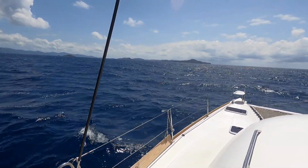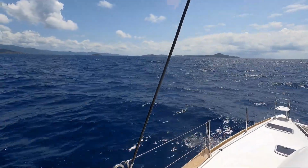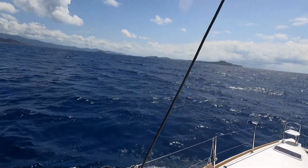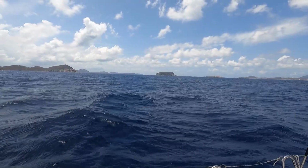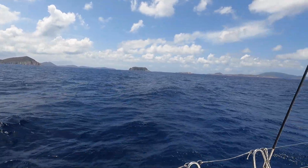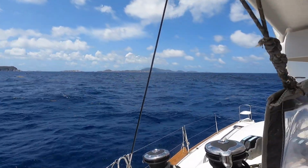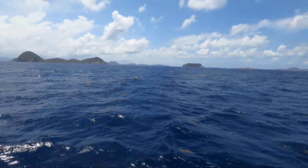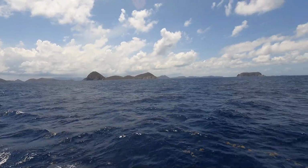And this is the last part of St. John's. Very close to St. Thomas. And it surprises me how close the British Virgin Islands are to the U.S. Virgin Islands. Wasn't long at all, and these are part of the British Virgin Islands here. Now the interesting thing about the British Virgin Islands is it's lots of little islands with lots of little bays, and they're very close together. So it's a great place if you want to just charter a boat, do a little bit of sailing, and have some fun.